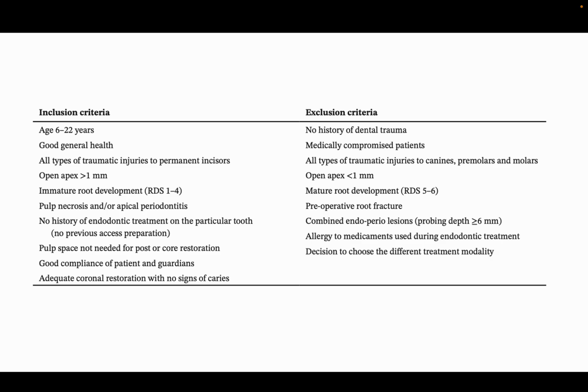They included patients aged between 6 to 22 years who presented with a traumatized permanent incisor with an open apex greater than 1 mm and a root development stage 1 to 4, diagnosed as necrotic pulp and/or apical periodontitis, with no history of endodontic treatment, bulb space not needed for post or core restoration, and adequate coronal restoration with no signs of caries.